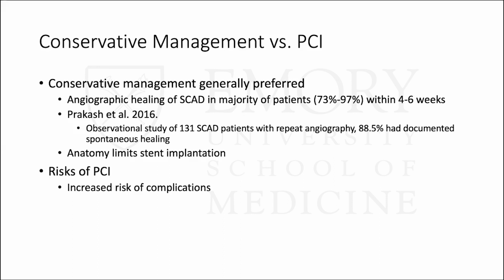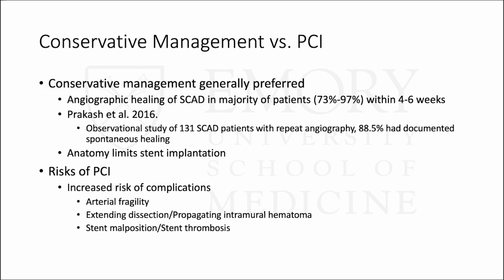There are risks, obviously, of PCI, an increased risk of complications. The affected coronary arteries, we've said already, may be weaker just due to these underlying arteriopathies, and thus more susceptible to iatrogenic dissections and extension of the dissection with PCI. Thinking about coronary guide wires, like you'd mentioned, Dr. Jabber, entering the false lumen, potentially occluding the true lumen, with balloon dilatation or stent placement, possibly extending the dissection or propagating that intramural hematoma either upstream or downstream to cause worsening vessel obstruction.